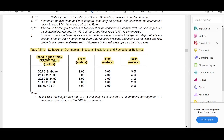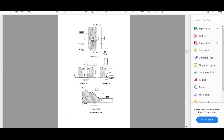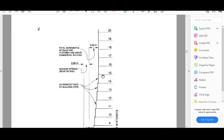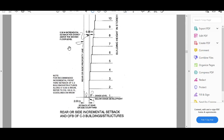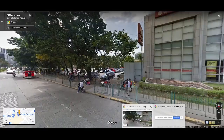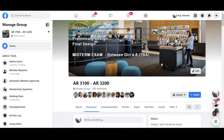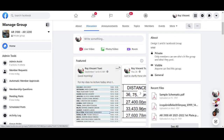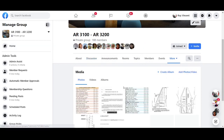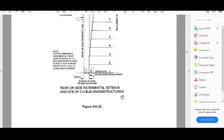There's actually another part here. There are two parts for the building code setbacks, the upper floor setbacks. There's one here: the incremental setback per story above the second floor level, section figure 8.2. If we go back to our Facebook page, there are two sections that talk about vertical setbacks. This is the other one, figure 8G23, which is the one that starts at 10 floors above.